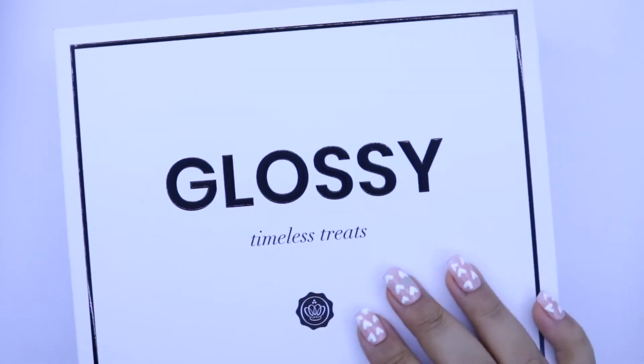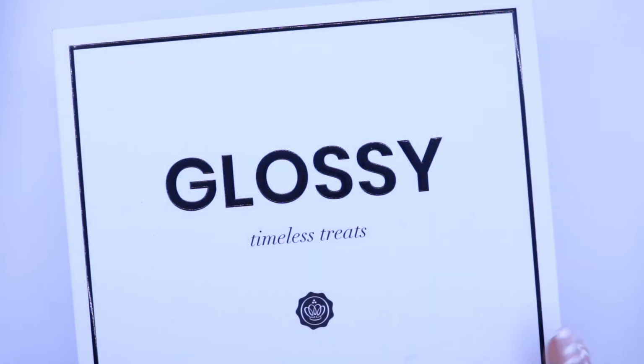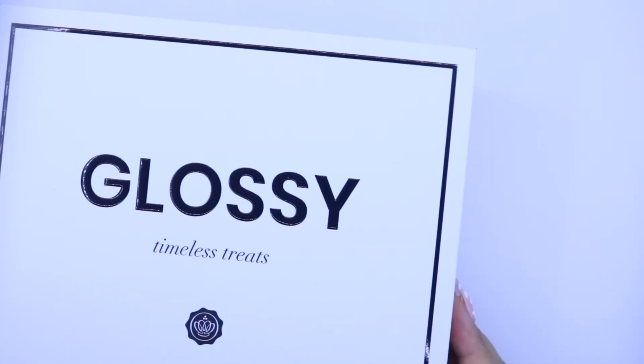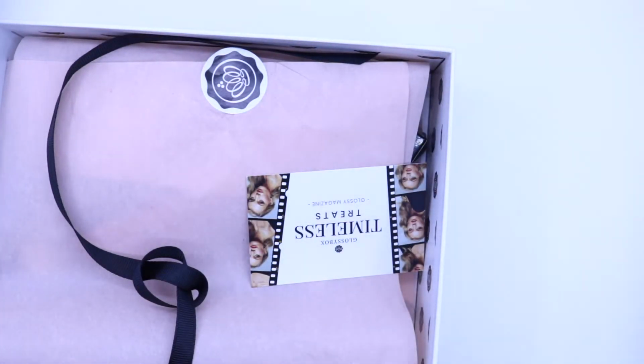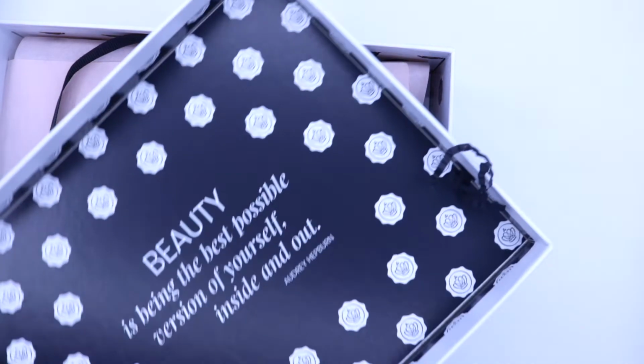Hi everyone, so I'm back with another Glossybox. So this is Feb's Glossybox. And I have to say, how amazing is this box? I do love the packaging this month, it's really good.